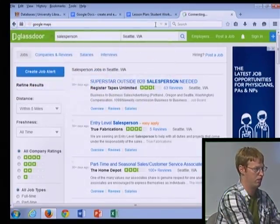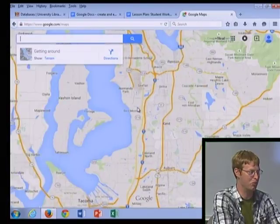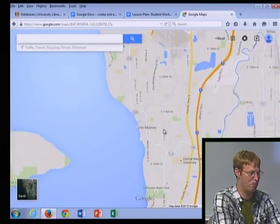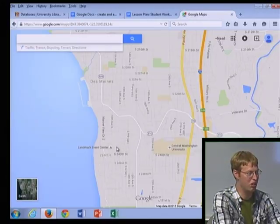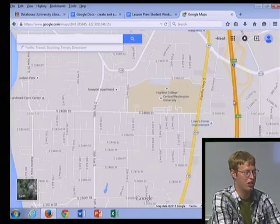Google Maps. Google Maps is a surprisingly powerful tool in the job search, because it'll give you very, very precise data on anyone in this area. The bad news is it won't tell you if they're hiring, but if you want to look up a business that you might want to cold call or see if they have jobs, that's not a bad idea.